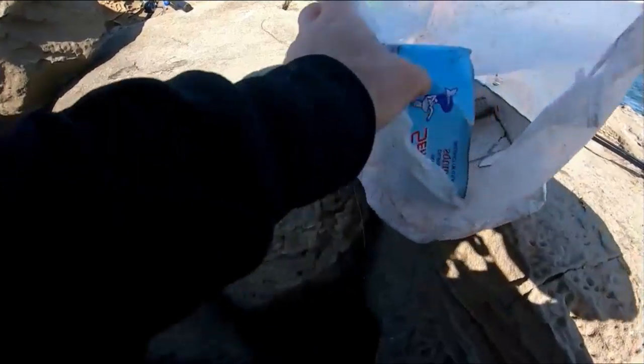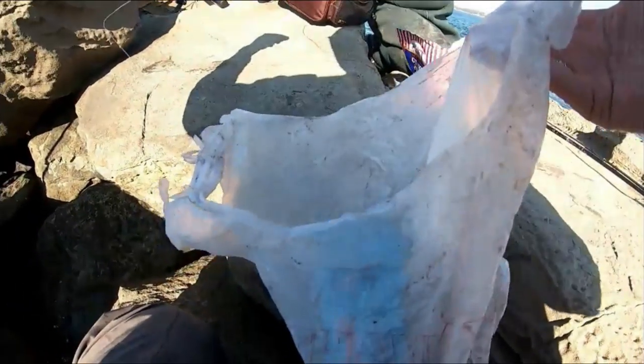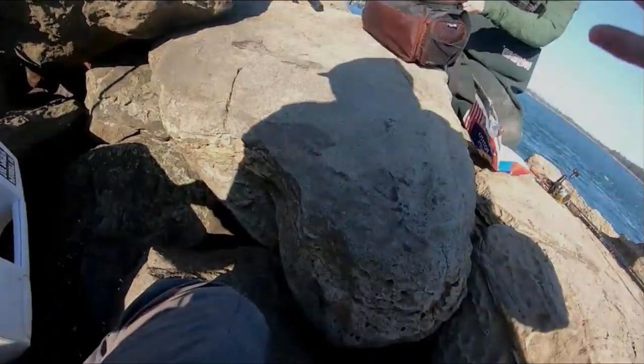All this stuff that we're using for our bait and garbage and trash and pieces of line, we like to pick that stuff up, man. Throw it in the trash. Don't make somebody else do it. Nobody wants their trash in the ocean, so clean that up. Your mom don't live here.